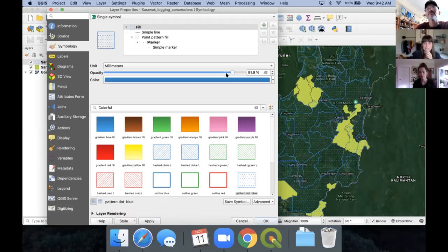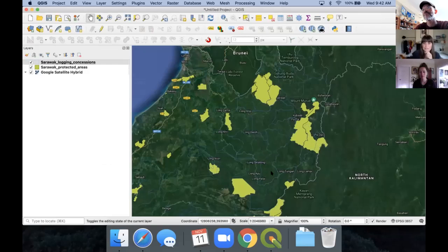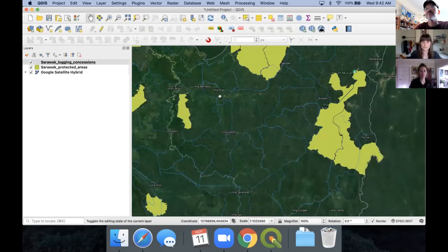Our maps never look that pretty, I'm sorry. Maybe a bit more opacity. And there we go. So we have a bit of an idea of the threats and some of the protected areas to go with before we even start adding our own data, which is useful.